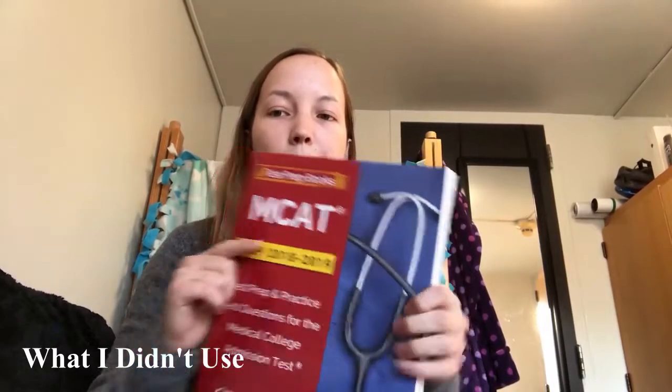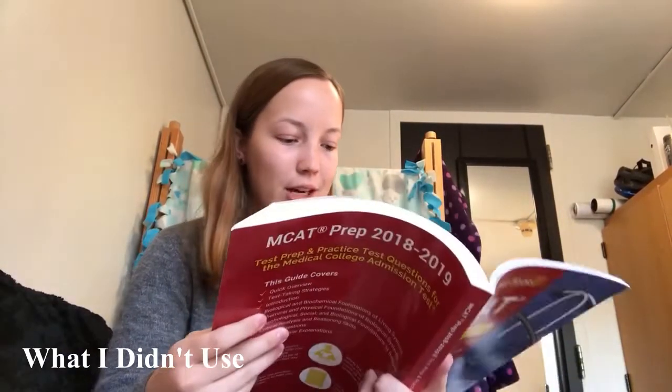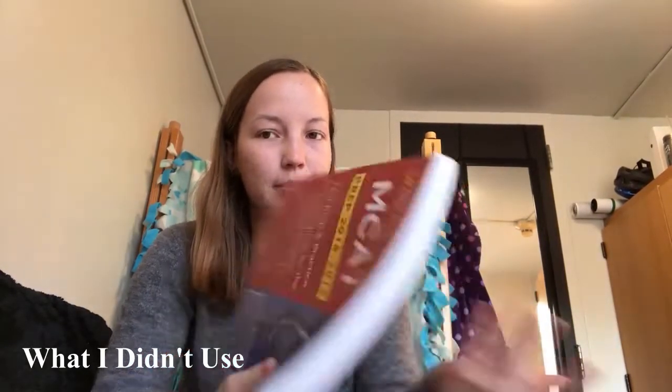So, another resource I did not use but that I bought was this book. I couldn't really even tell you why I bought it. I honestly have barely even cracked it open. It looks like they go through concepts, but I know there are practice problems in here, so that's why I bought it, I think, because I knew problems were important and I thought I would want some extra practice. But yeah, I didn't use it. I bought this really early on and I never used it.